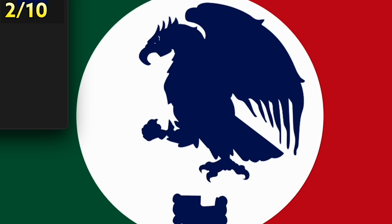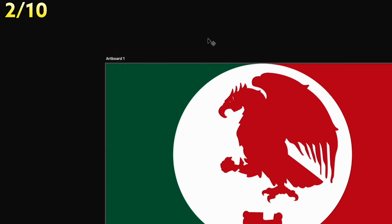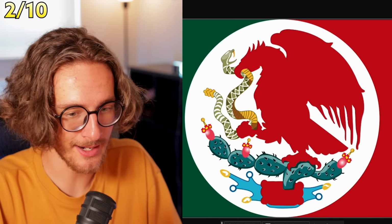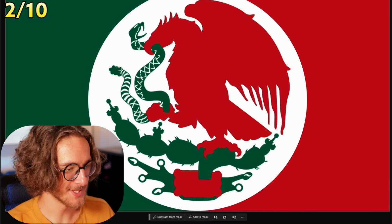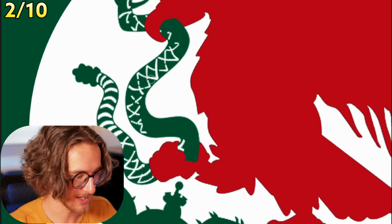Now we can add a color overlay. We'll make it the same red. Then on a layer below it, we can add another color overlay and make that one green. The details on the snake look like a little too much. I'm gonna get rid of those.